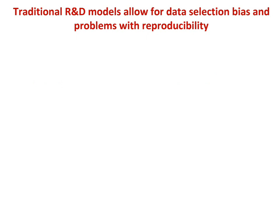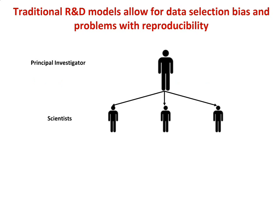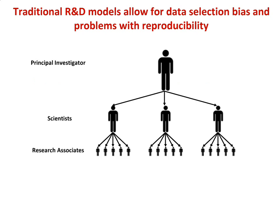We're doing this because we believe that traditional research and development models have a few problems. In a typical biotech lab, you have a principal investigator who oversees the grand vision of the project or the company goals. That principal investigator works with several scientists who take those grand visions, develop particular experiments, and have research associates to carry out those experiments for them.